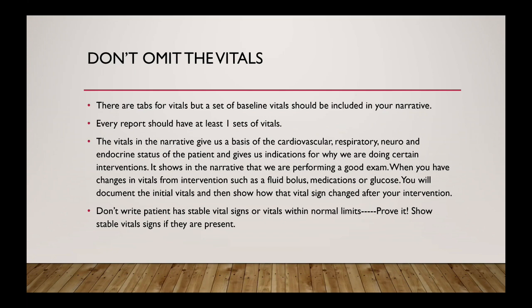Because what's considered normal may not be normal for that patient. So be careful by using that. Prove it. Show stable vital signs if they are present. Show why you do things. Show that you're digging in deep to find out what's going on with that patient, and you are treating based off of those assessments. Write the vital signs. It's just a good idea.